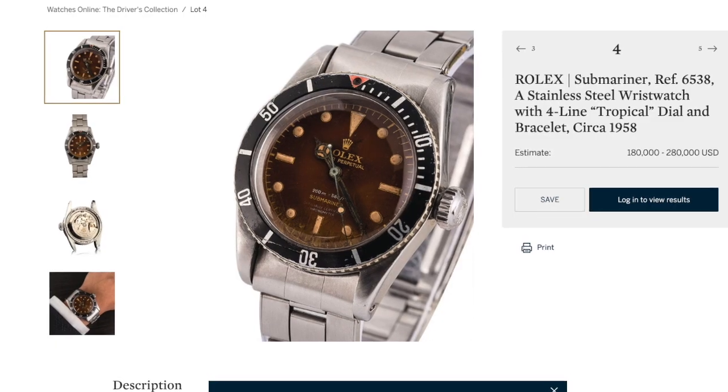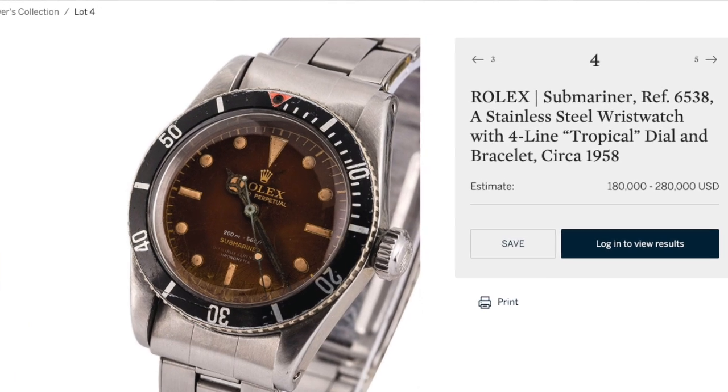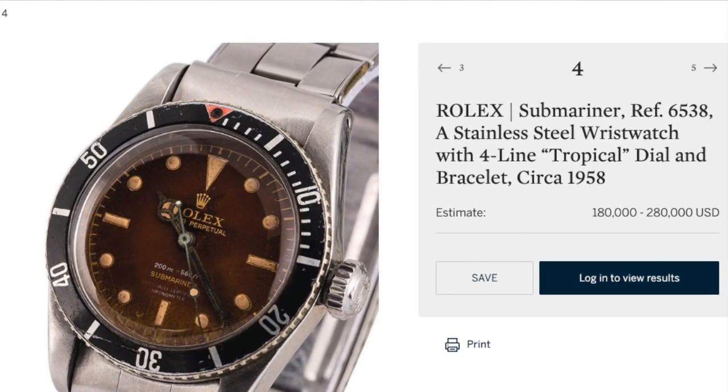This watch is almost impossible to find nowadays. However, I did recently find one listing on Sotheby's, the guide price for which was 180 to 280,000 US dollars. And to think, recently I reviewed a Casio for £30.